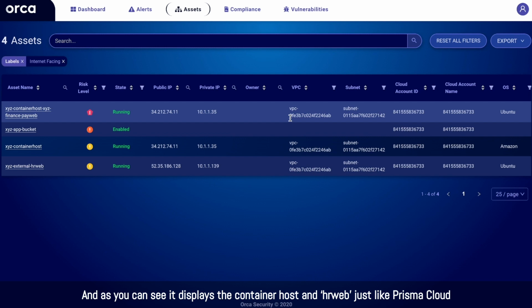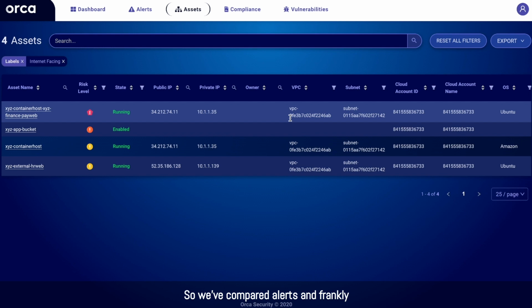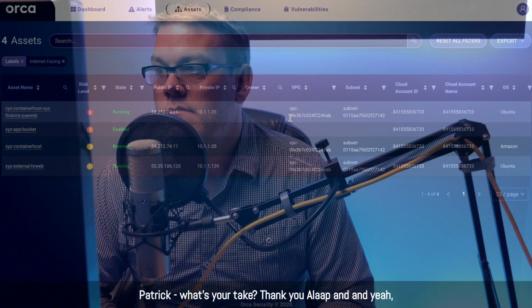And as you can see, it displays the container host and HR web just like Prisma Cloud, but it shows the containers internet facing as well, something that Prisma Cloud completely missed. So we've compared alerts, and frankly, it's pretty clear to me that the information coming from Orca is much more practical and effective. For example, most of the security group alerts from Prisma didn't have any resources assigned to them, and so ranking them as high severity would take my attention away from where the real risks in this environment are. Patrick, what's your take?